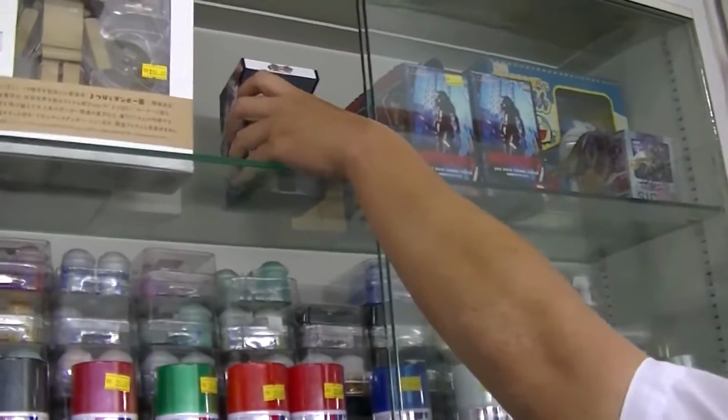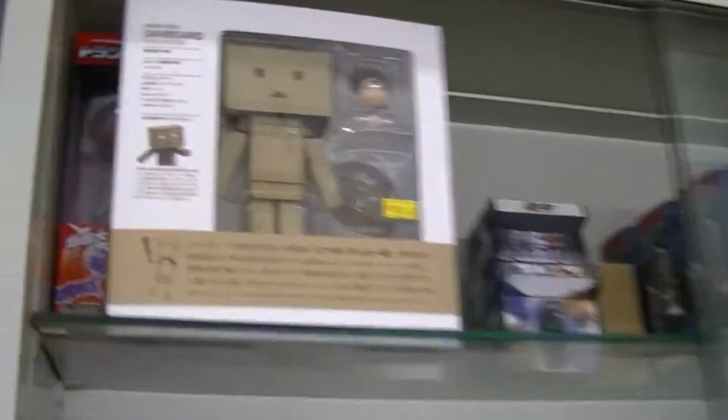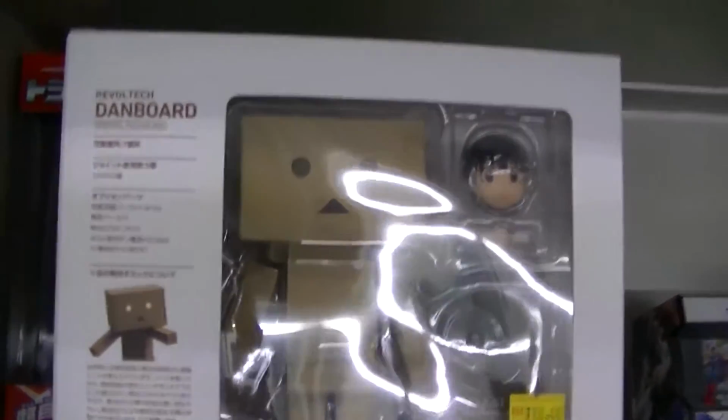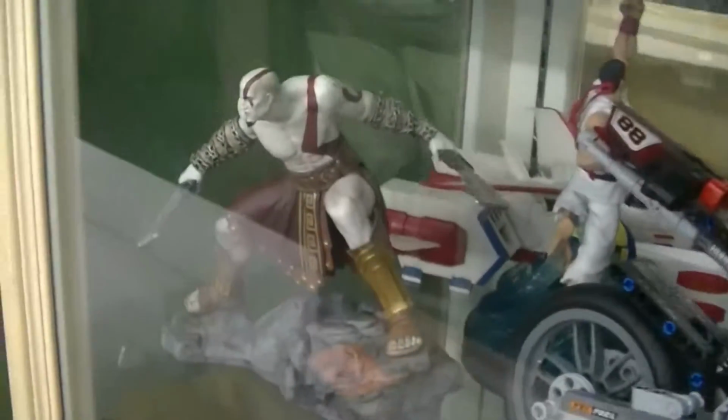Some of the original games have free gifts like this, and some of the God of War ones also, same. Figure. That's the figure you got from the PS3 game. Yeah. Okay.